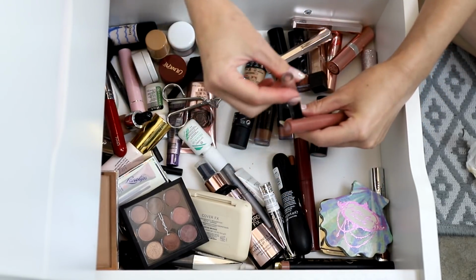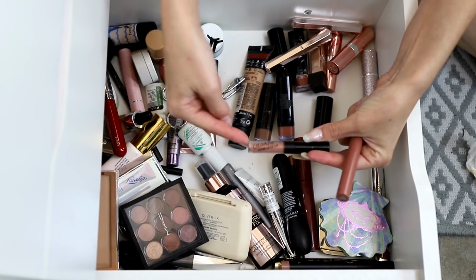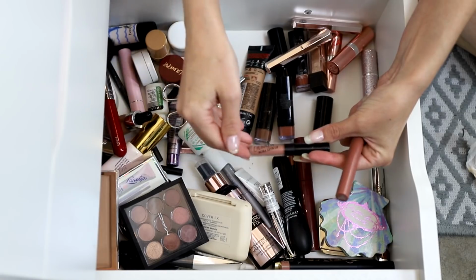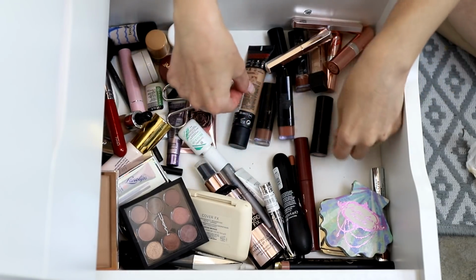And this is the Ultra Satin Lip in Magic Wand. These were the matte liquid lipsticks that I most enjoyed from Colourpop, or the matte lip products in general. They're Ultra Satin Lips. They used to be comfortable for me to wear. I can't wear them anymore. So that's just a mini that I'm getting rid of.